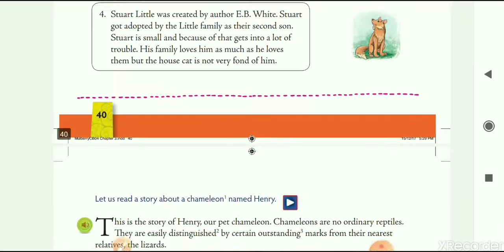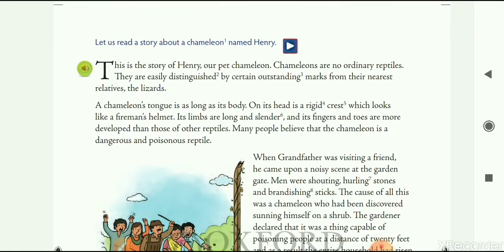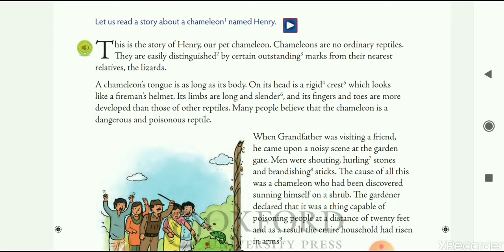Now let's begin our story. So here Henry is a pet chameleon, and this story is written by Ruskin Bond. So let's first of all know about Ruskin Bond. Ruskin Bond was born in Himachal Pradesh, India, and he has written many poems and stories for children.